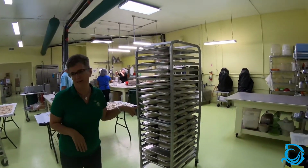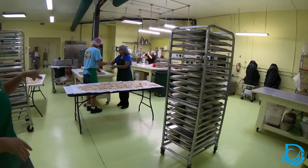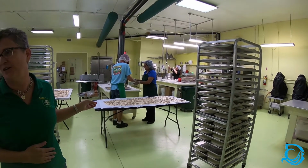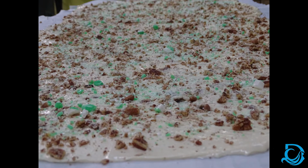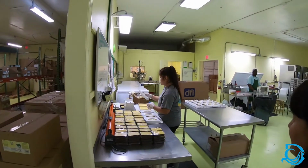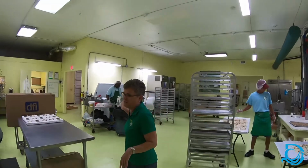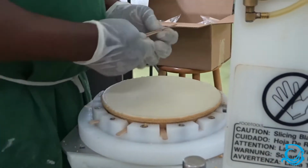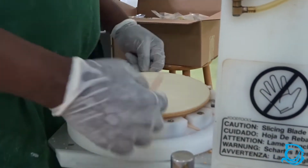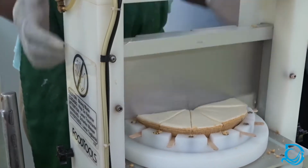So pies that we made today are cooling, ready to be topped. We are making our key lime white chocolate bark. We just made fudge, so now we're boxing fudge. Fritz is making pie bars. Oh, I love that thing. Oh, that's brilliant. You like one?